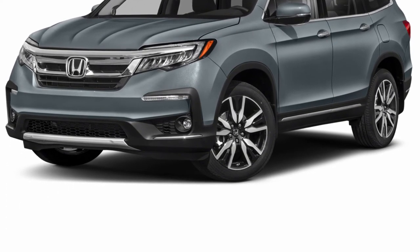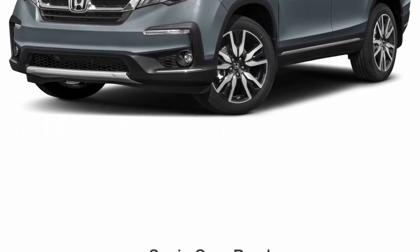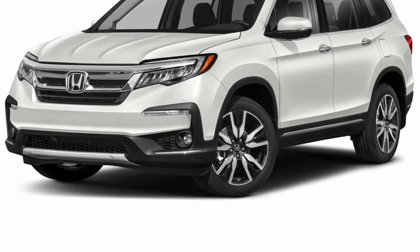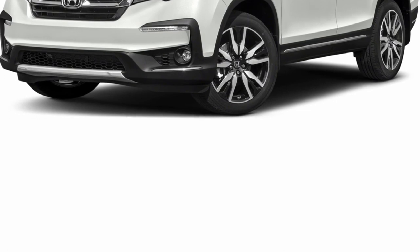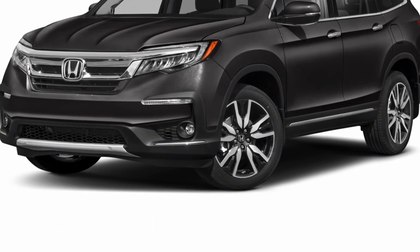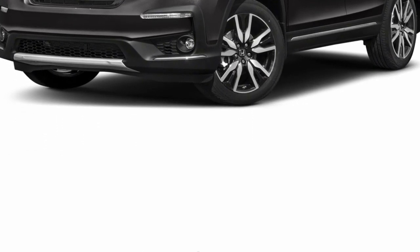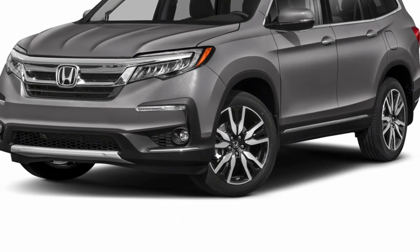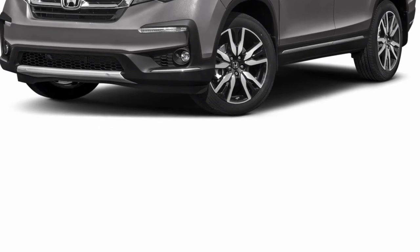starting at $49,870. And then, to top it all off, the Thanos of them all, the Black Edition, starting at $51,370. MSRP may vary depending on the state that you may purchase your 2022 Honda Pilot at.